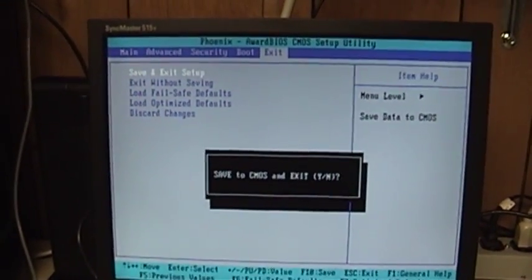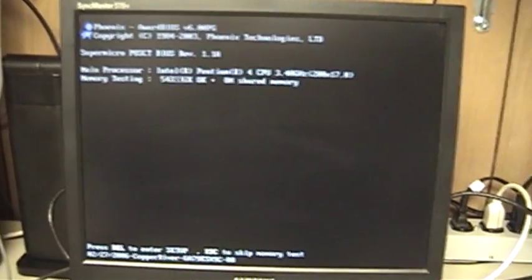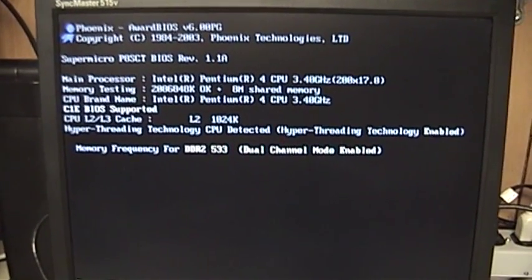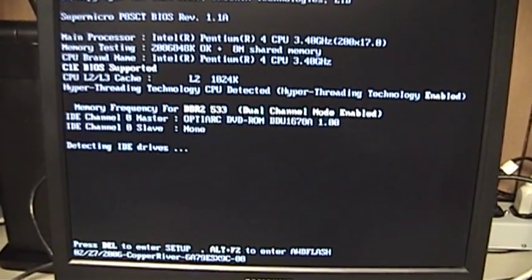Anyway, let's go ahead and reboot this thing and just see if it does in fact still happen to start up. Takes just a moment for the system to initialize itself and bring up the video. I'm not going to make you sit through the entire memory count here. There's a floppy drive seek. It detects the various drives.